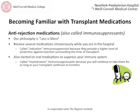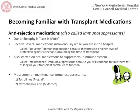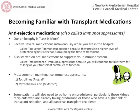The most common maintenance immunosuppressants used at our transplant center are tacrolimus, also known as Prograf, and mycophenolic acid, also known as Myfortic. About 10 to 15% of patients will also require prednisone as part of their maintenance regimen. Reasons for needing prednisone include taking it before transplant, higher risk of rejection, and getting a pancreas transplant.